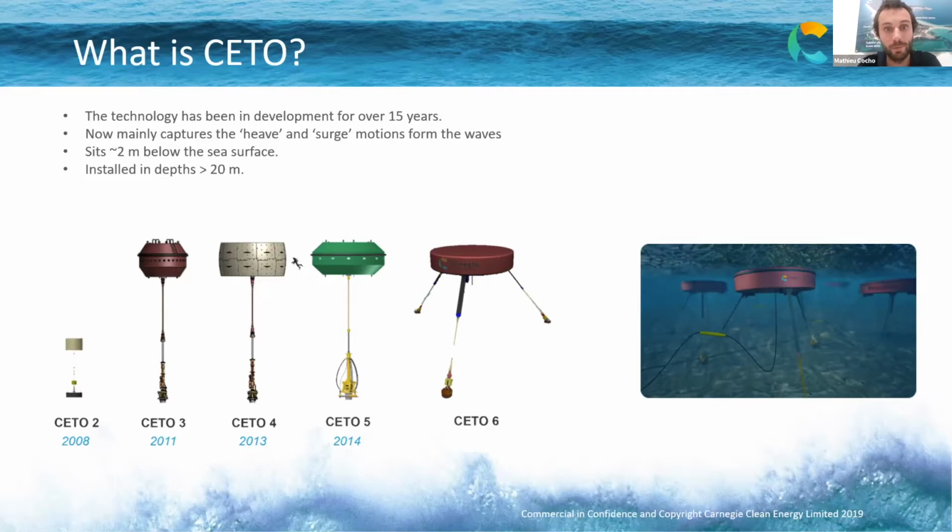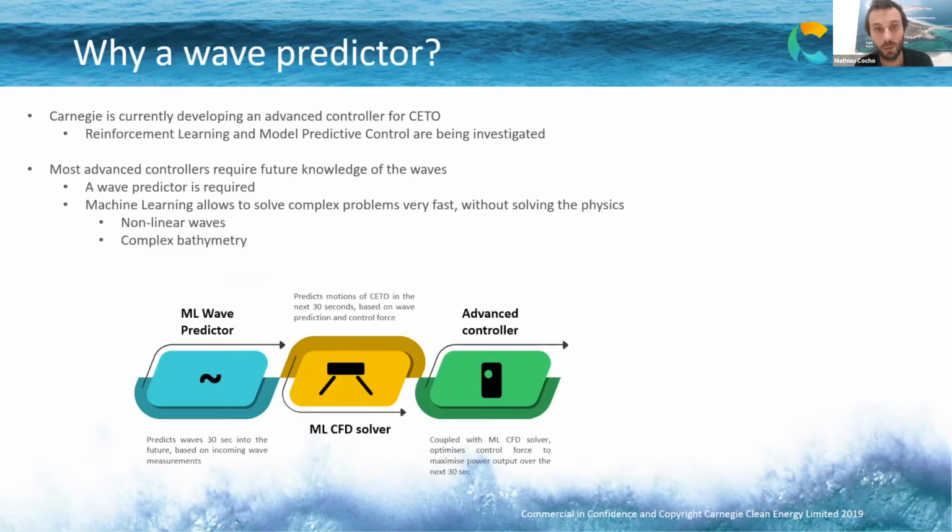Okay, so that's enough about our technology and the company itself, and let's start talking about the wave predictor itself. This slide is explaining why we started looking at developing a wave predictor. A little over a year ago, Carnegie set out on the digital development path, and the aim of this is really to drive down our levelized cost of energy, which is essentially how much it costs our technology to produce 1 megawatt hour of energy, and to make our technology competitive with other sources of renewable energy like offshore wind or solar. One of the key avenues that we've identified as part of this task is the control system of the CETO technology.